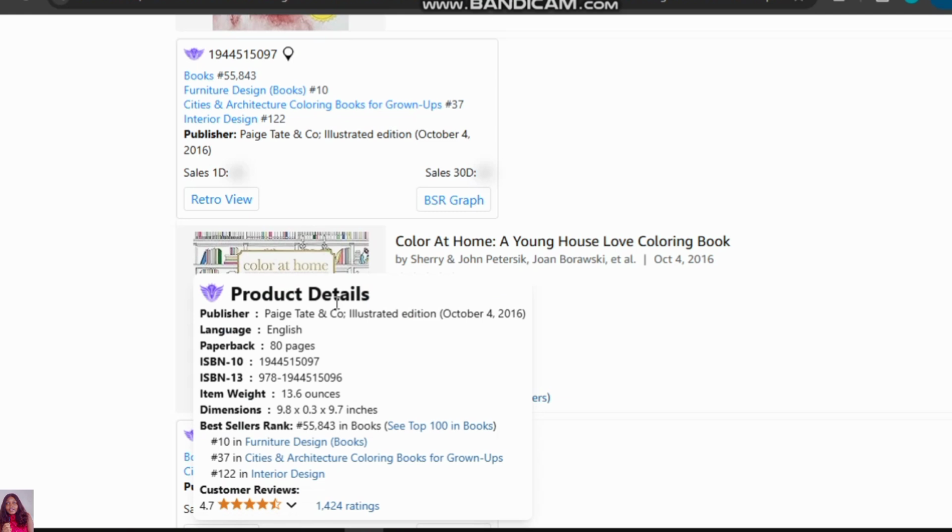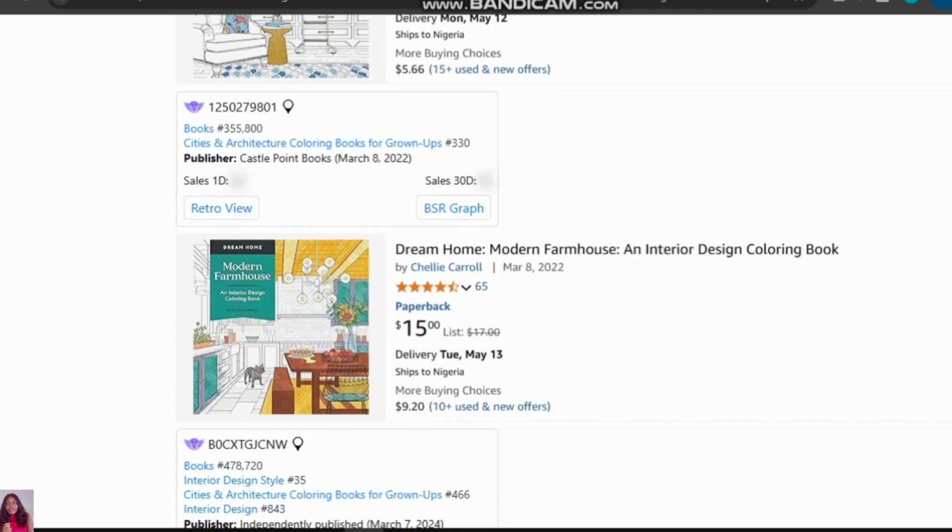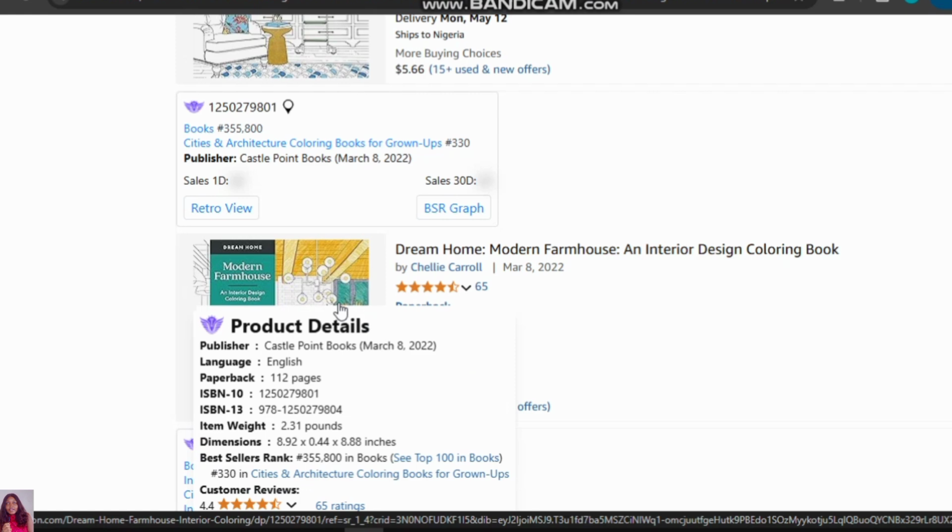This is not independently published anyways, but the bestseller rank is very good, 55,843. So this is just an example of what this book should look like. Color at home, different decor at home to color. So it's just a compilation of different home decor images to color. This title is Dream Home Modern Farmhouse and Interior Design Coloring Book. This is actually fun to try, and it's just for adults.